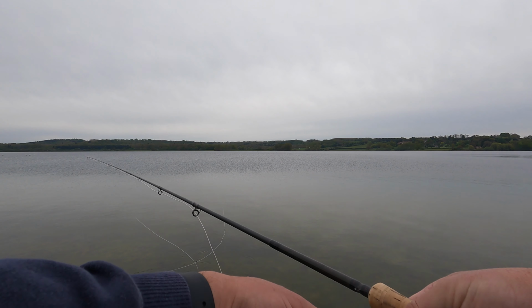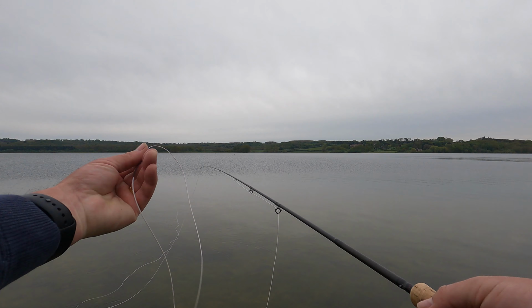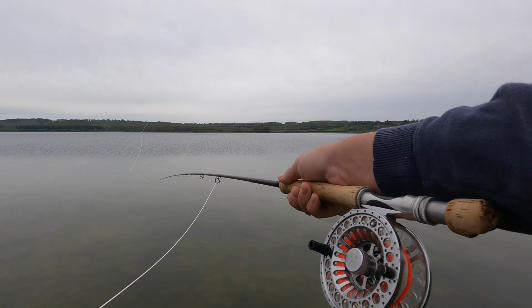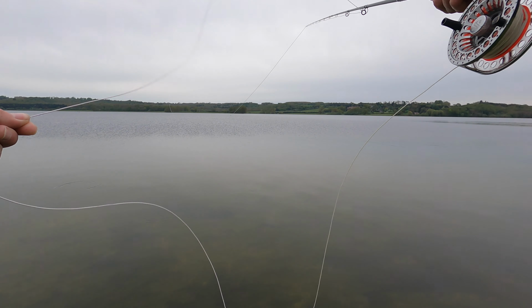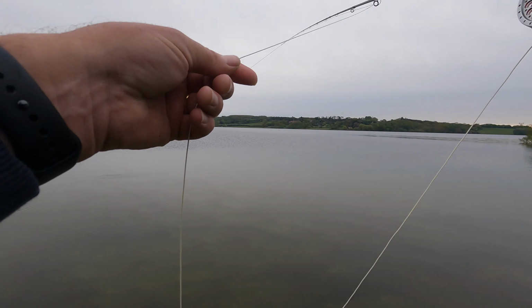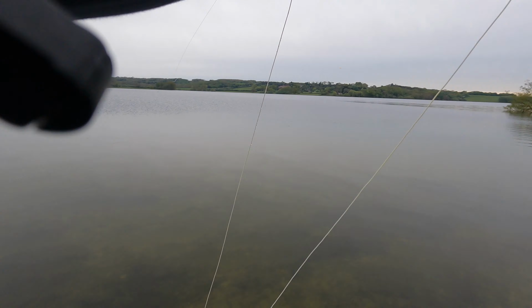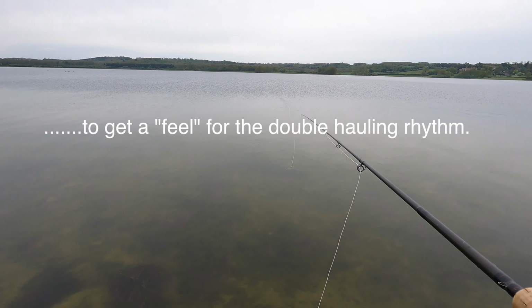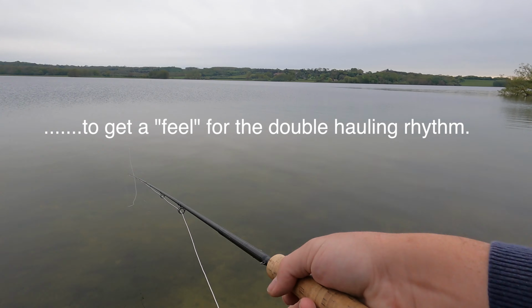So this is the mark. I've got this mark on the line. If I have this mark in my hand and then I load the rod, that's exactly the right amount of line to be casting, so I can literally just throw that out. The line is now aerialised, let it out just a little bit. And out it goes. That wasn't quite as good, but it worked.